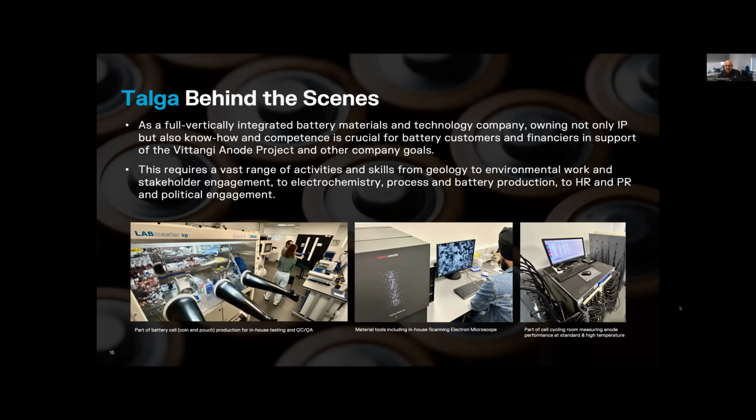Here I'm just showing some parts of our Cambridge Centre of Excellence. On the left, you've got a glove box. You can see this is where we make coin and pouch cells there. You can see on the right, there's some of our cycling, just a small fraction of our cycling equipment. Again, we don't show some of our more modern stuff and stuff that's sensitive. And in the middle, we've got our own scanning electron microscope. It's way cool. And we're using this to help refine some of the products as well.